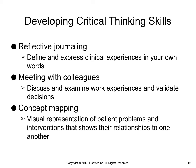The primary purpose of concept mapping is to better synthesize relevant data about a patient, including assessment data, nursing diagnosis, health needs, nursing interventions, and evaluation measures. Mapping organizes or connects information in a unique way so the diverse information that you have about a patient begins to form meaningful patterns and concepts.